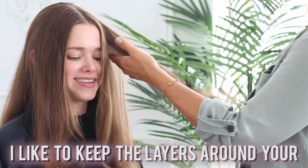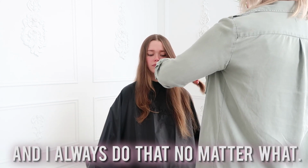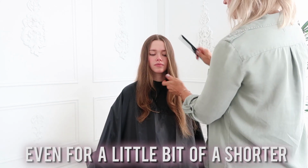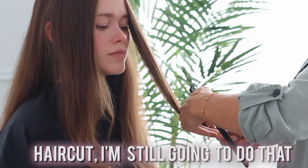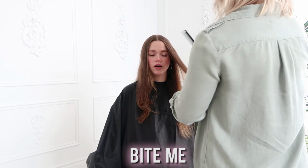I like to keep the layers around your face longer and super soft and blended as they go down. And we always do that no matter what. Even for a little bit of a shorter haircut, I'm still gonna do that. Because I think if I went too short at the face, you would probably bite me. I'll be so upset.